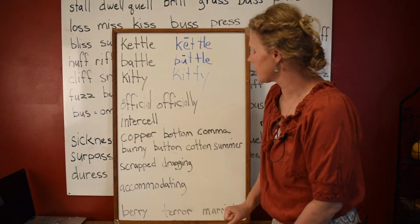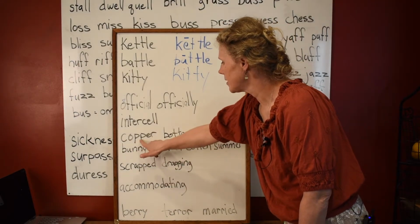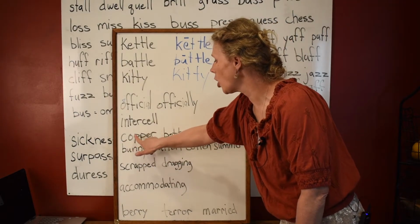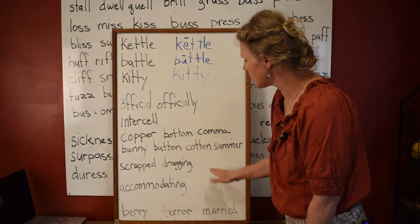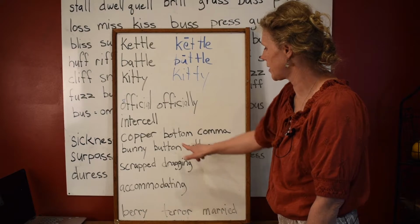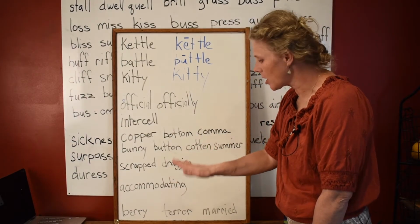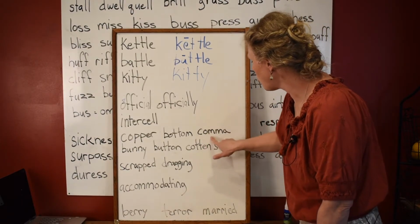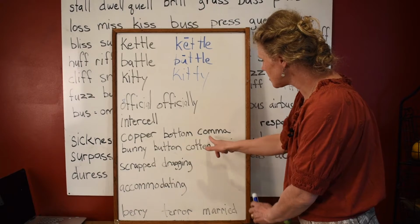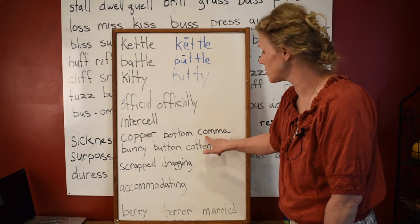So now copper, you can hear it fall, copper. It's over here, so it would say coper if it wasn't doubled. Bottom, bottom. You can hear this T fall over here. It needs to be doubled. So, comma. You can hear it, comma. See how it falls here? Double it. So you want this syllable to be a closed syllable so this letter becomes short.